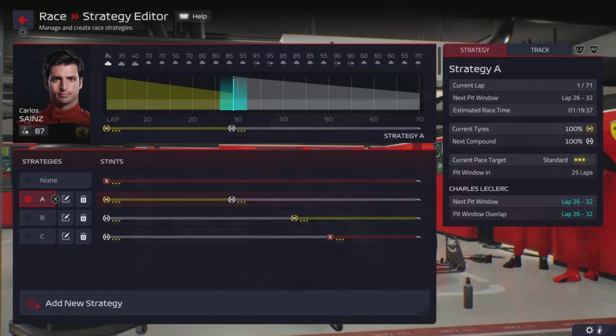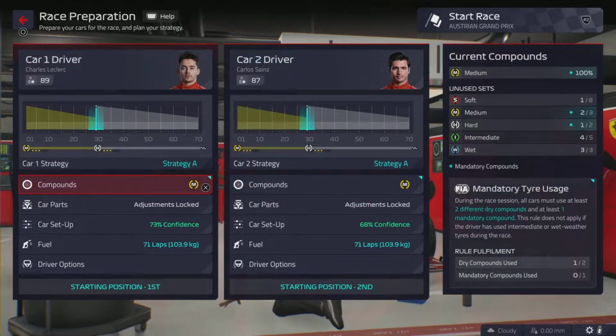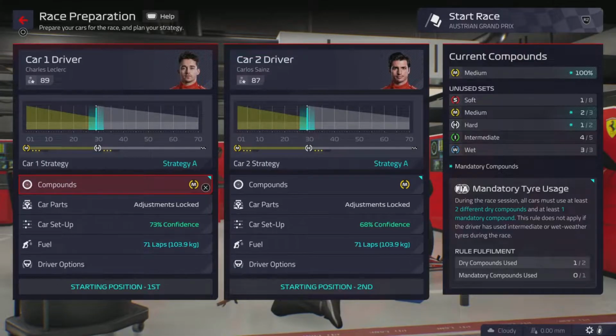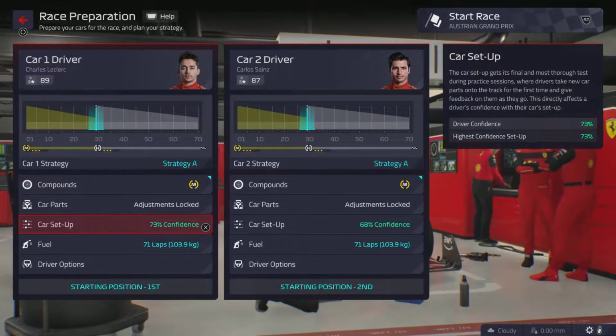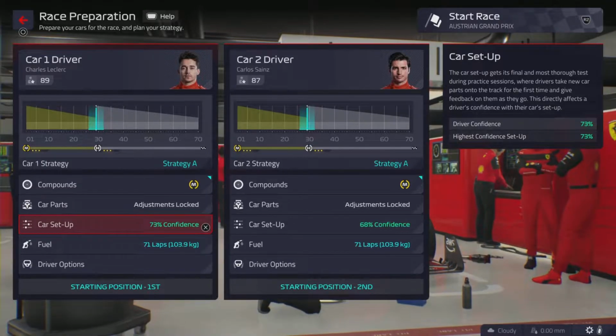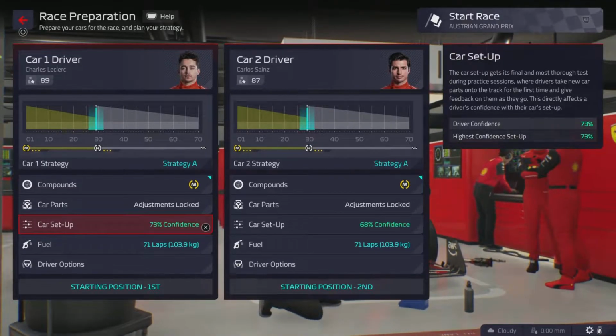Alright. We're going to put them both on a one stop, but it's going to be raining later on, so anything can happen. But that's what we're going to do. Charles Leclerc, pretty confident with the car. Let's hope to bring home another win for the team. And let's get underway.